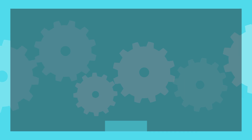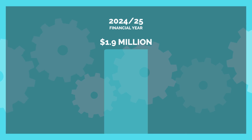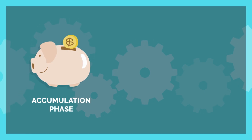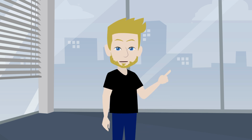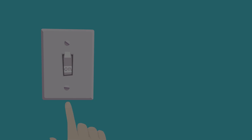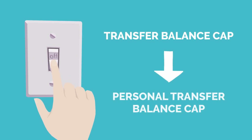The current limit in the 2024-25 financial year is 1.9 million. This is the maximum amount that can be transitioned from accumulation phase into retirement phase. The cap applies cumulatively to all retirement phase accounts and is subject to incremental indexation based on increases to the consumer price index. Once you trigger the transfer balance cap, it becomes your personal transfer balance cap.